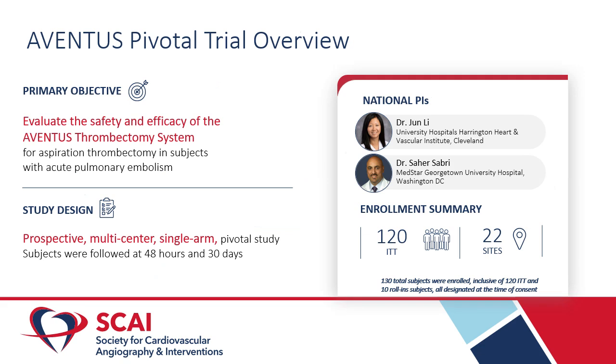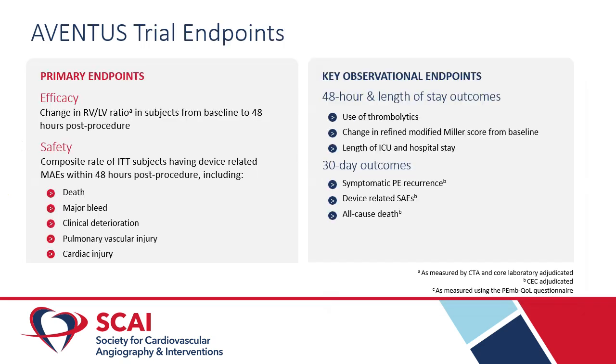The AVENTUS pivotal IDE trial was a prospective, multicenter, single-arm study evaluating patients undergoing thrombectomy for acute PE with the AVENTUS Thrombectomy System. Our primary objective was to evaluate the safety and efficacy of the device. Our trial enrolled a total of 120 patients for intention-to-treat analysis across 22 sites.